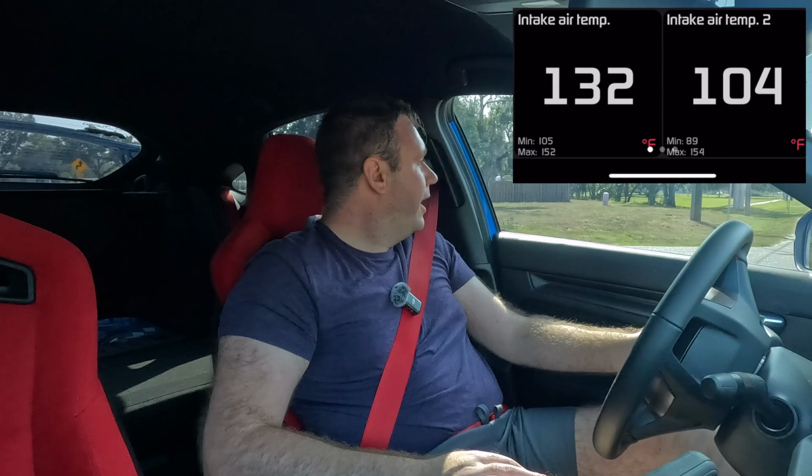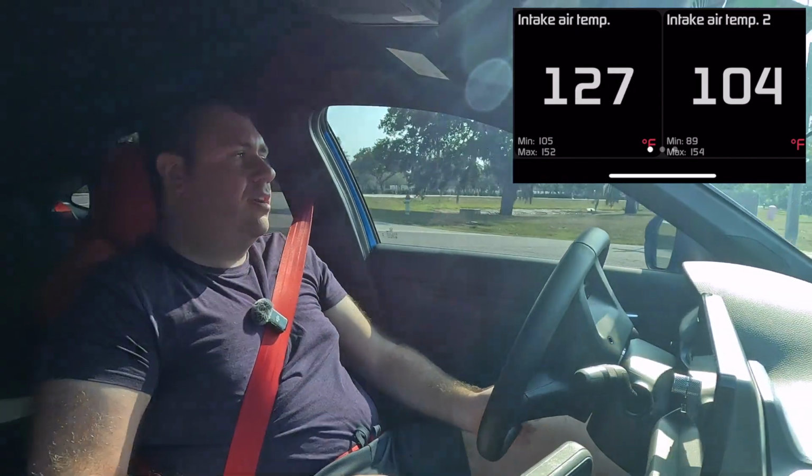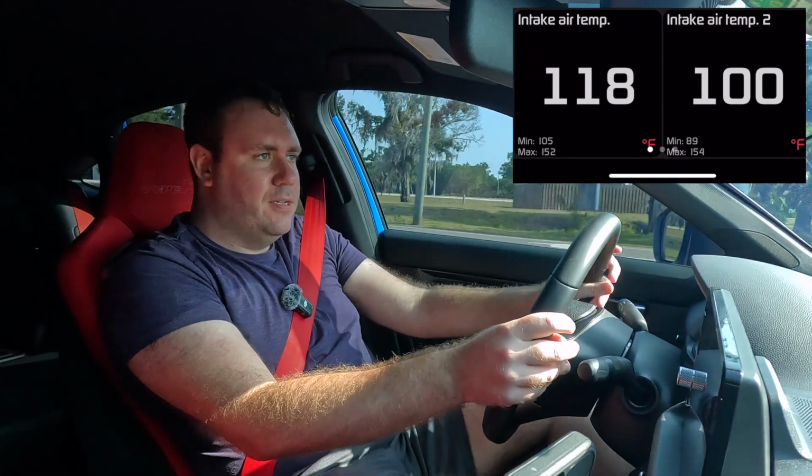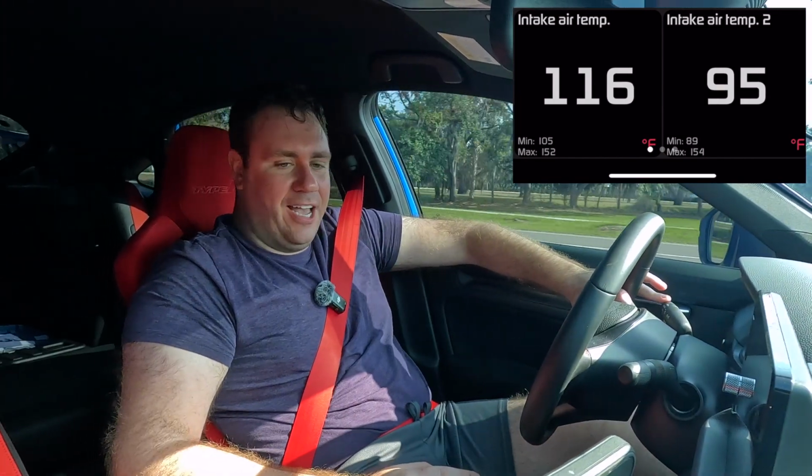But I'm going to sit here for a second. You may see the temperature rise a little bit. Then as soon as we get going again and flow air through it, it drops immediately. Look at that.